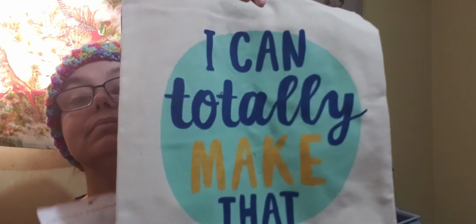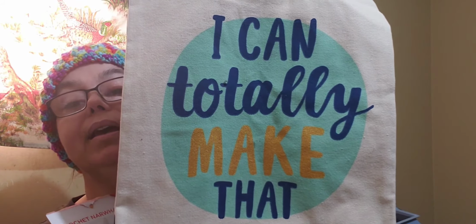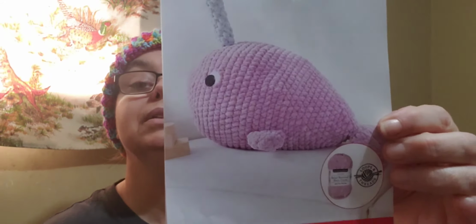So I think I showed you this one. I can totally make that. Yeah, so these are the bags that I want to keep, the yarn that's in there. I did pick up the last little 7 sheets, and this is a pattern. It's a crochet pattern that I picked up, and my next few boxes I might just throw that in there, just for somebody to give it a try. So that's what I got at Michael's.